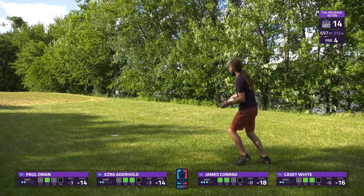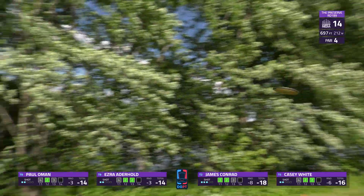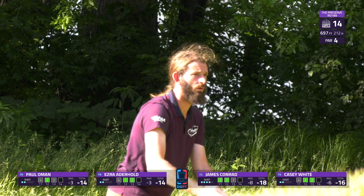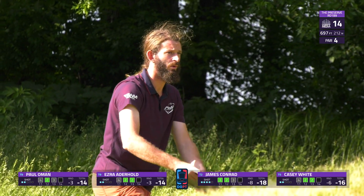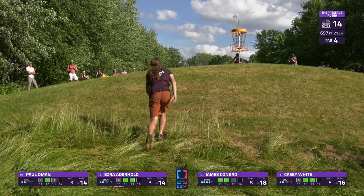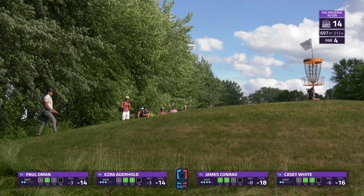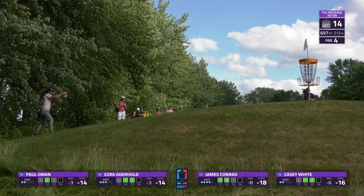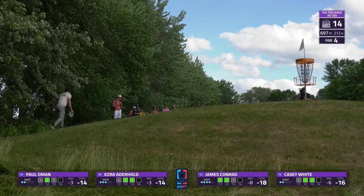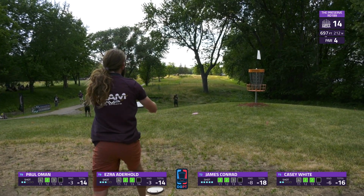Got a couple birdie looks now from Ezra and Casey after some good drives. James is going to slide down that backside, so a tough uphill putt to try to save par here. Yeah, in jeopardy of losing that clean round. Uphill 40 foot. Has a tailwind, though. Just pushes it right. Also looked to be just a bit right, but still in good position after the start that Ezra had.